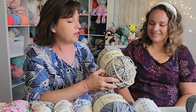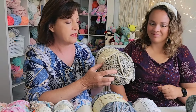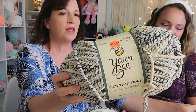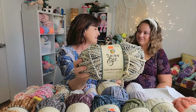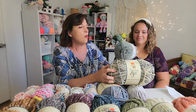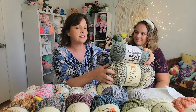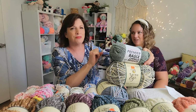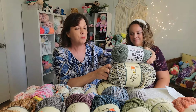So let's show everyone this Yarn Bee Cozy Traditions. We have a lot of colorways. We have this fairway green, and just as an example, you can mix and match some of the other same weight. This is a weight 6 yarn, and you can blend it with the Bernat Blanket yarns or this Premier Basic Chenille. And I know when I'm making plushies, I'm looking for yarns that have this same weight so that the size doesn't change. You don't need this little skinny yarn with this big fat yarn. So these are perfect to go together.